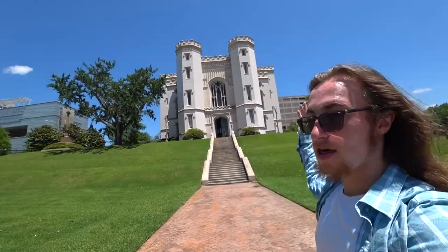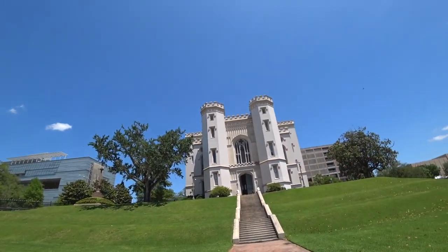Louisiana, come on, you had it made. Why couldn't you keep that state capitol building instead of building a whole new one? It's unnecessary. Look at the beauty of this. Anyway, this might be my favorite capitol building of all the capitol buildings we have seen. This has got to be number one. Let's go inside. Let's see how the inside is. For a castle, it's gotta be grand.